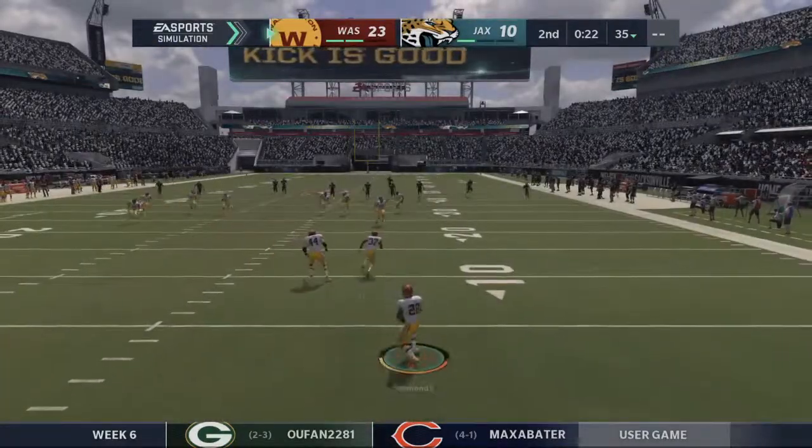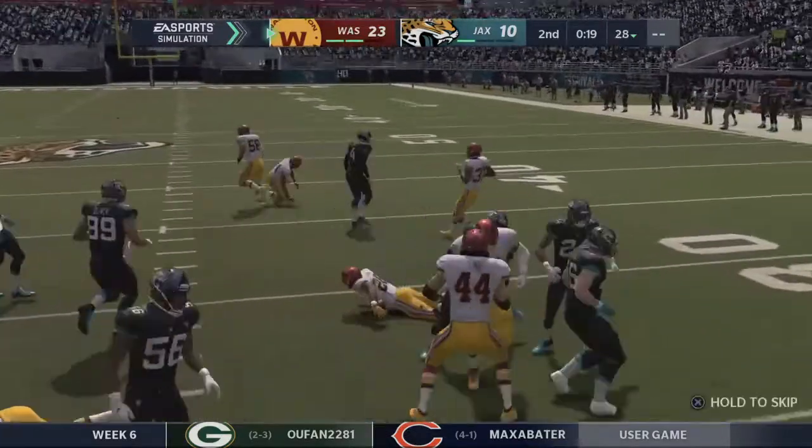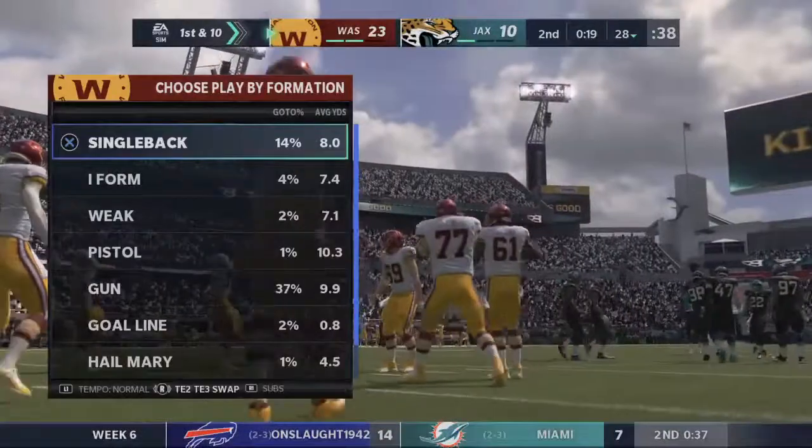So a dozen plays on that drive, but in the end, it yields just the 3 points. Well, they were able to keep the defense on the field for a long time, but let's be honest about it. That's about as unsatisfying.